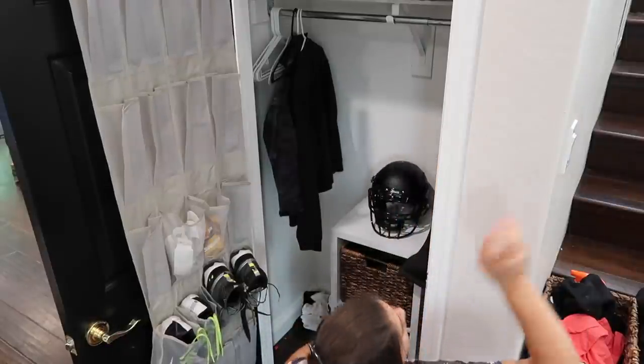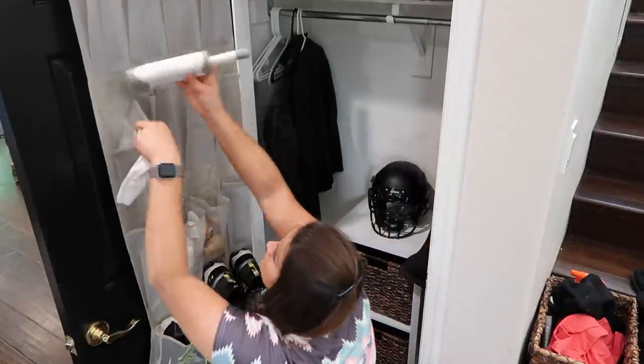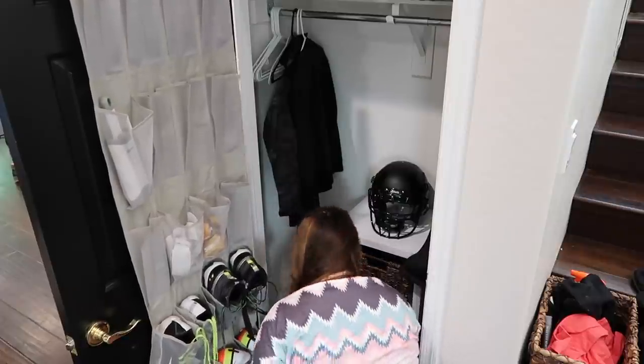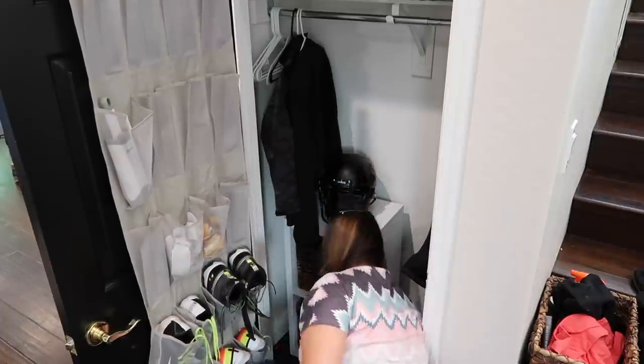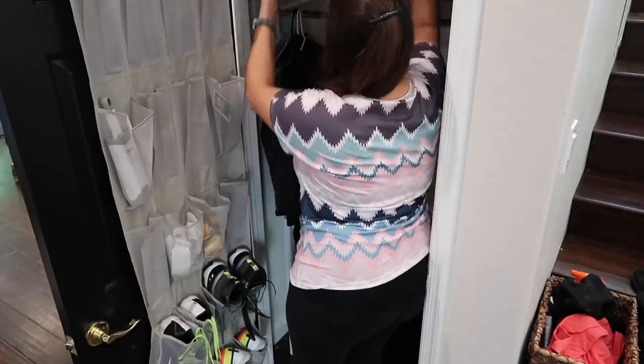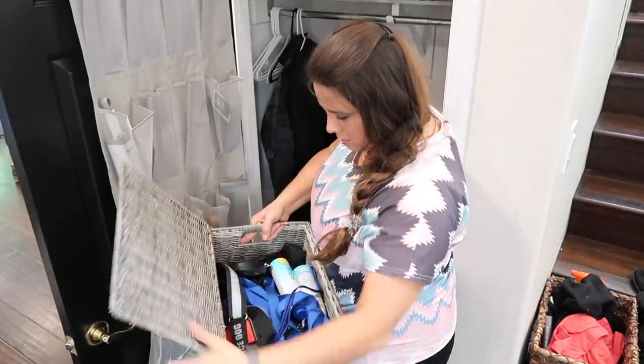These over-the-door organizers are so perfect for organizing tons of different spaces, lots of small items, and they're also very inexpensive, and you can put them in multiple different rooms, behind closet doors. There are just so many places in your home that you can really utilize these.